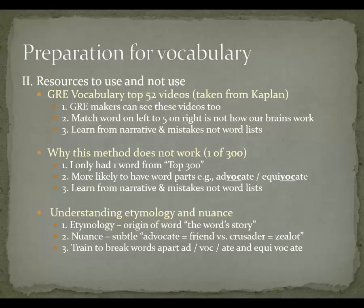How do we learn? We learn from narrative, and we learn from mistakes. We do not learn from word lists, unless we've made the word lists ourselves and we have some kind of investment in them. But narrative and mistakes. Okay, so we learn from stories and we learn from mistakes because, oh, I didn't get that. I thought it was this and it wasn't. So now I remember it. Okay? So why the method doesn't work?